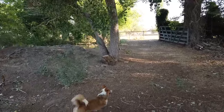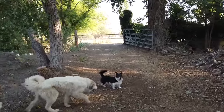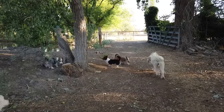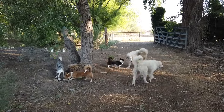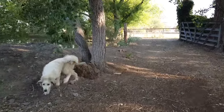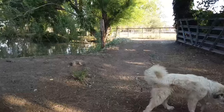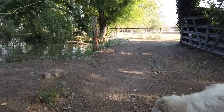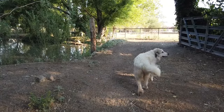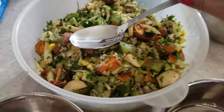During my morning routine, the dogs get a lot of exercise, running and swimming. They just love it out here. Now that's about it for the animals outside. Let's go inside and take care of some of those animals.